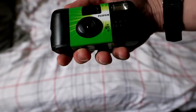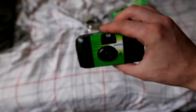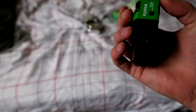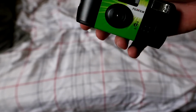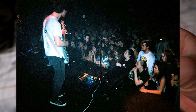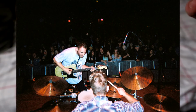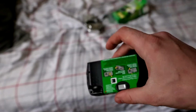I'll show you that flash real quick. It pops pretty loud. Yeah, so turns out you couldn't even see the flash in the video, which is kind of cool. Probably has to do with the frame rate or something. But it's pretty bright. I usually use these when I'm shooting like shows with low lighting or whatnot because it really lights the subjects up pretty well. It gives that really like blown out disposable camera feel, which is something I really like.